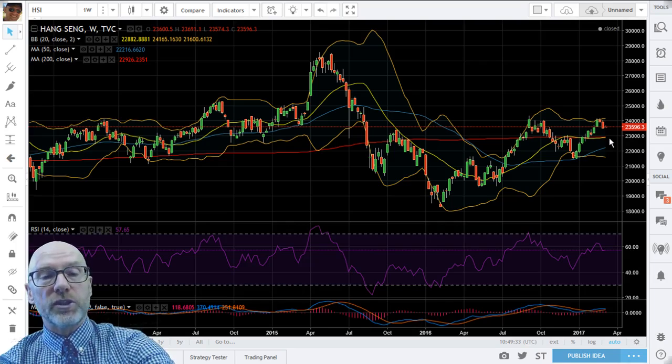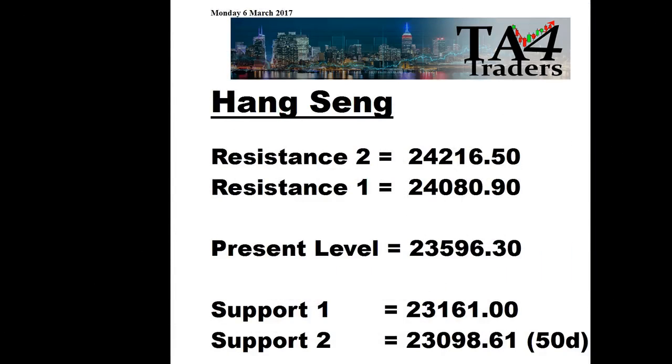On the support and resistance levels, the 50-day is at 23.098 and the support above there is at 23.161, and then the resistance levels from last week are at 24.080.9.